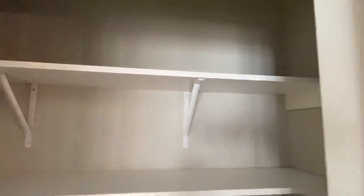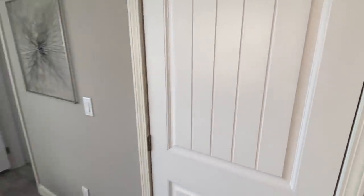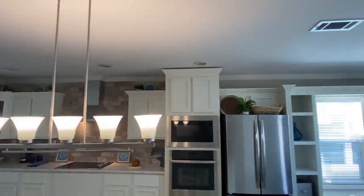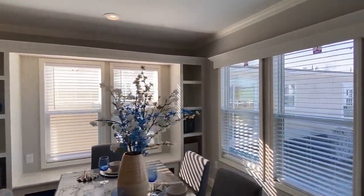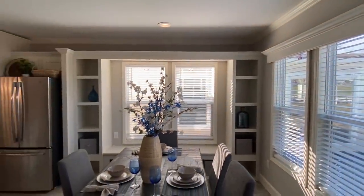This is nice. This is a pantry. I got to keep it real though. Pantry dance, I can't do it for every pantry because then it's gonna get old. The pantry dance is for those pantries that are just crazy. You've seen some of them on the channel, I know.